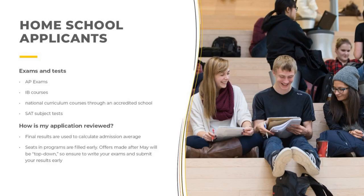We also can take any curriculum, like provincial curriculum, through an accredited school to meet the requirements for those required courses. And we'll also be able to use an SAT subject test if you've completed that already. And then, like I said earlier, your application is going to be reviewed using those 5 required courses that you've completed, and we're going to calculate that admission average using those courses.